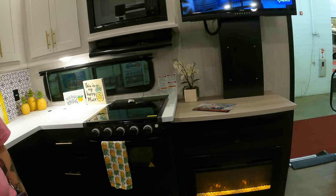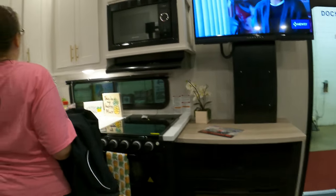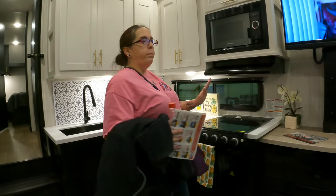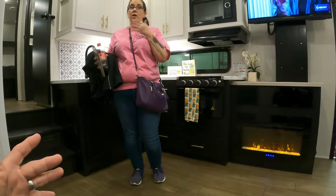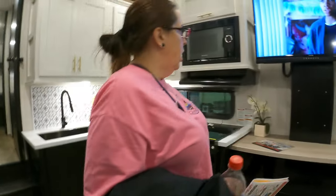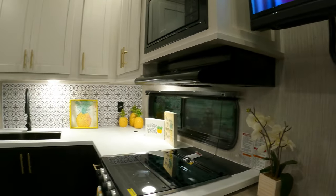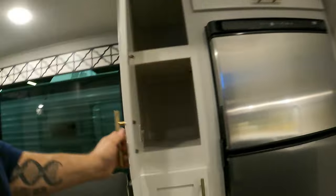But this setup is like our trailer right now. It's not bad. It reminds me of some of the Cougars that we've seen. Exactly the same setup as what we had in our current trailer. And entertainment. But there's something about it I don't like. Is it that clunky wood up there? Well, it's a very modern look to it. I like this though. It gives you this counter space.